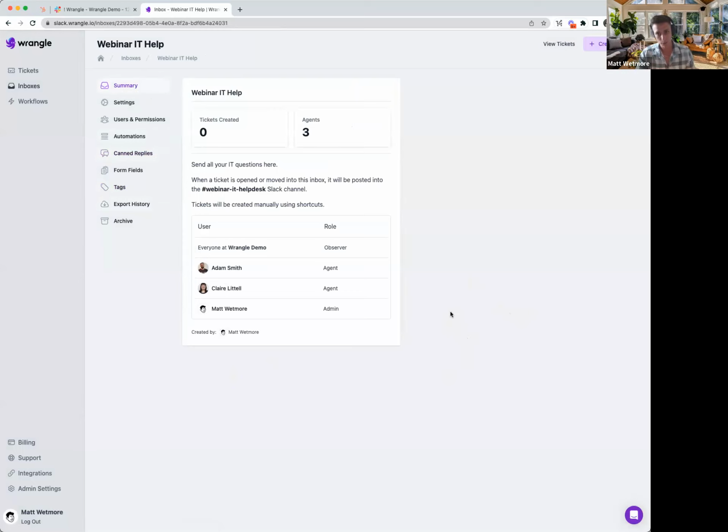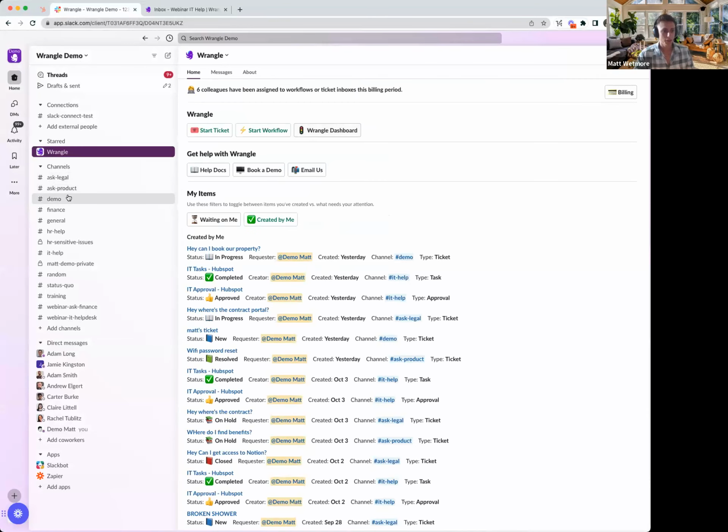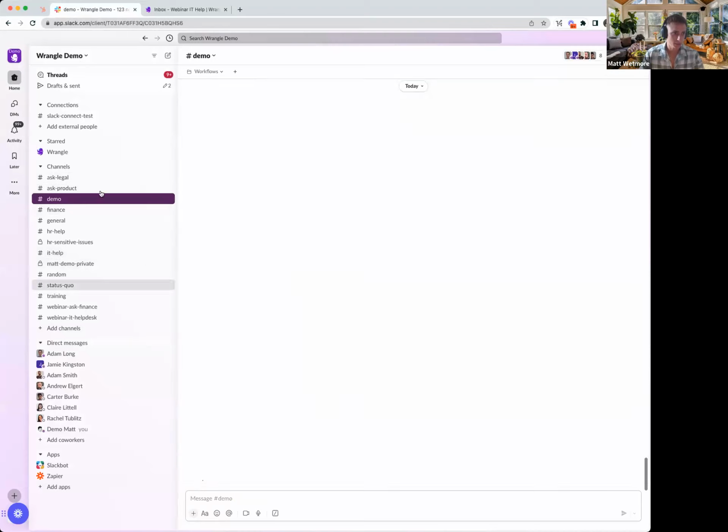Now let's actually see what this will do now that we're back in Slack. So say I have a message that comes through in a channel and it says, hey there, I'm having trouble logging into Outlook. It could be anywhere in Slack that this message lives. And you can take any message in any channel and turn it into a ticket to be sent to your inbox specifically. So Matt needs help here. He's having trouble logging in.